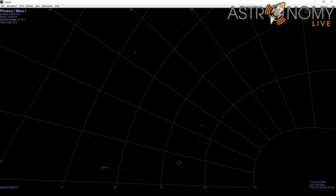Well, if you come into Celestia here, and we point at the rough coordinates of the comet, as seen from Celestia at the time that that picture was taken, from that perspective on the surface of Mars, Phobos, one of Mars's moons, would be down and to the left of the position of the comet.